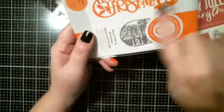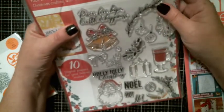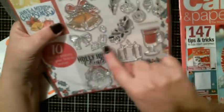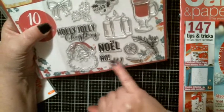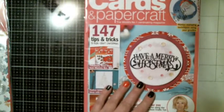First off, you get a Merry Christmas die. That's cool. And these are the stamps. You get peace, love, health, and happiness. Get the bells, the suede. I always call that suede. And the little Christmas bells, a bow, the holly, a little cup, candles, holly jolly Christmas, Santa, Noel, ho ho, in 2 different ways. And then I don't know what that's supposed to be. So you get that. That's the stamp. And this is simply cards and paper crafts. Have a Merry Christmas.